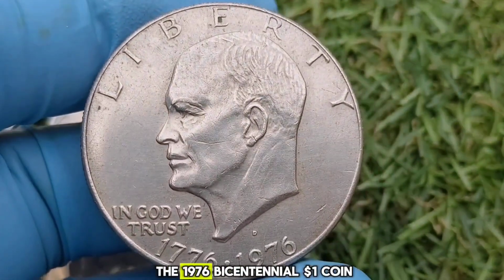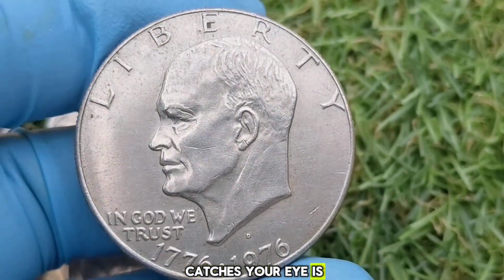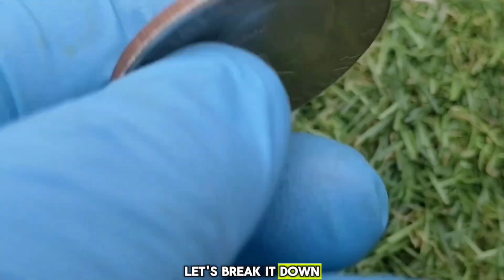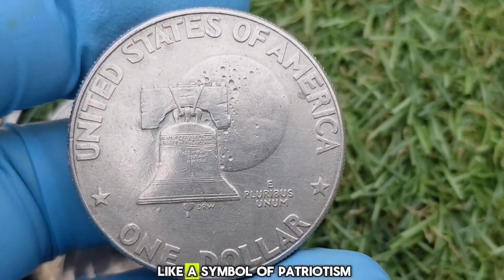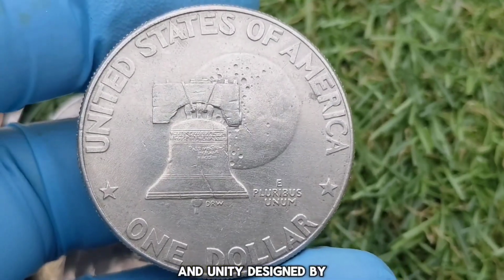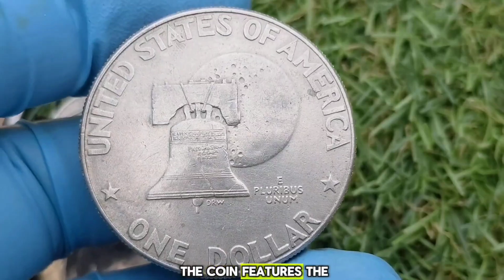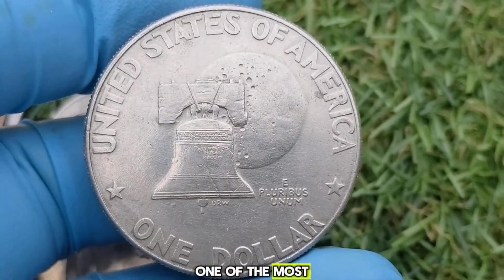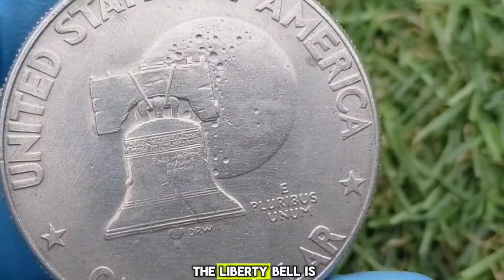When you look at the 1976 Bicentennial $1 coin, the first thing that catches your eye is the design. Let's break it down. On the reverse, you'll see a striking image, an image that feels like a symbol of patriotism and unity. Designed by the famed U.S. Mint engraver, Dennis R. Williams, this side of the coin features the Liberty Bell, one of the most important symbols of American freedom. But here's the thing. The Liberty Bell is not alone.